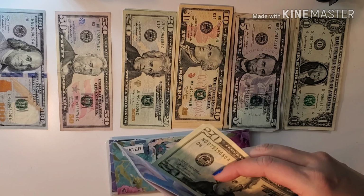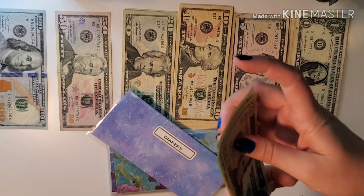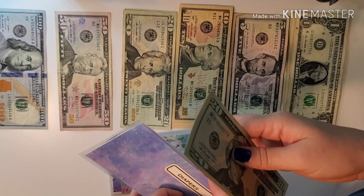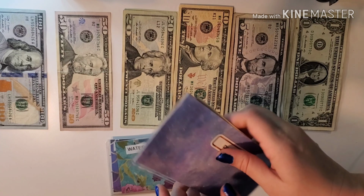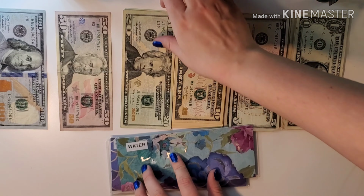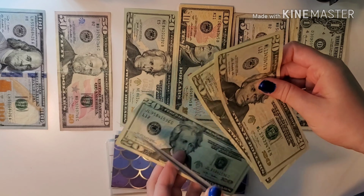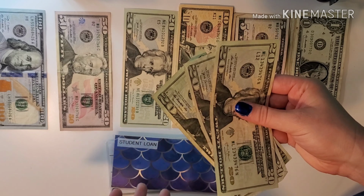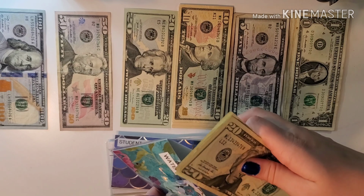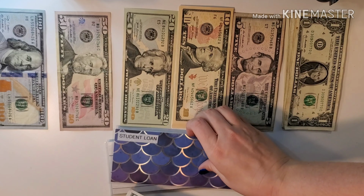We still have 2 little ones in diapers. So we have 20, 40, and 60. All right, so we need water, and water is going to get 20 more. And we have 40 in there, so that gives us 60. Next up is student loans, and student loan gets 15, 10, and 15.